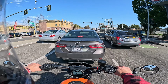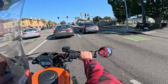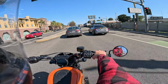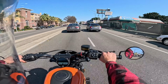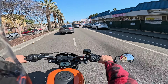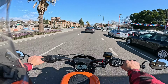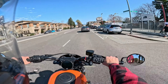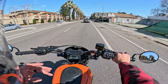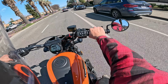But man, for beginner bikes, I would recommend other options. You have the Rebel, you have the Rebel 500. As far as beginner options, there are just so many better options in my opinion. I really don't know, guys. Anyways, getting on to all the features of the bike, I believe this is the special.